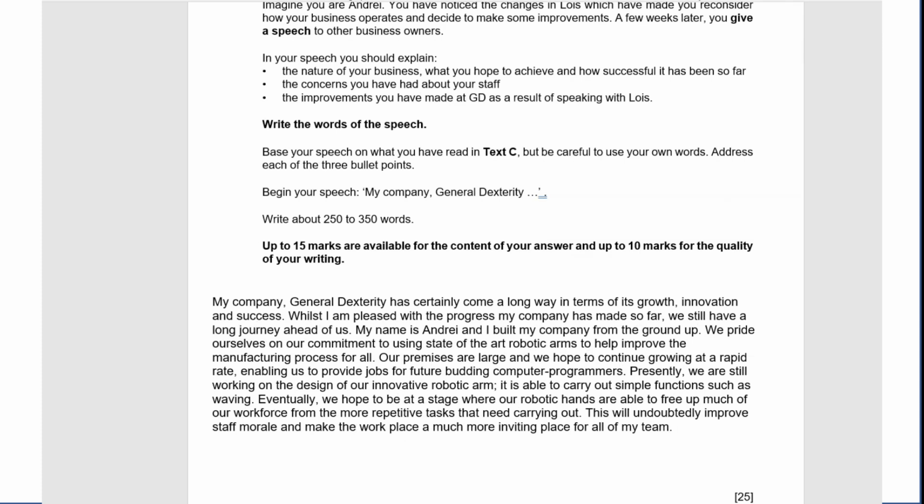Whilst I am pleased with the progress my company has made so far, we still have a long journey ahead of us. My name is Andrea and I built my company from the ground up. We pride ourselves on our commitment to using state-of-the-art robotic arms to help improve the manufacturing process for all. Our premises are large and we hope to continue growing at a rapid rate, enabling us to provide jobs for future budding computer programmers. Presently, we are still working on the design of our innovative robotic arm.